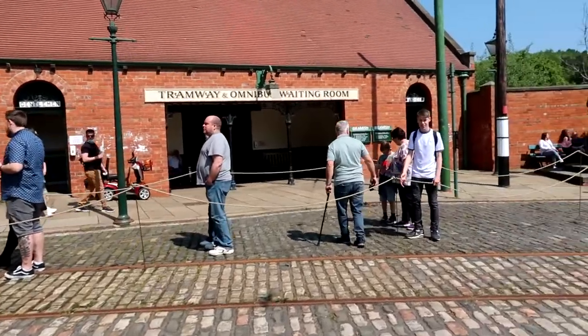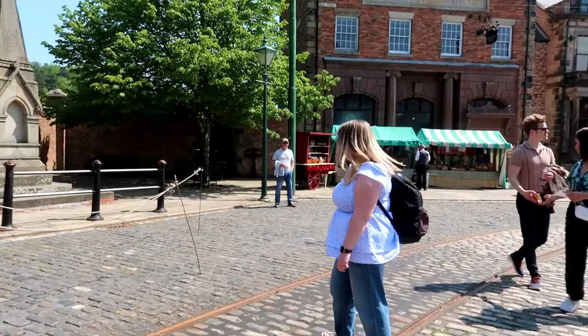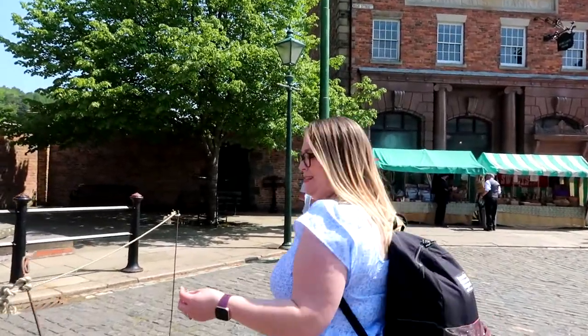So this rope line here is the queue for the sweet shop. I'm getting in it quickly. Like George, as we're looking for the shop because of the broken biscuits that they sell.